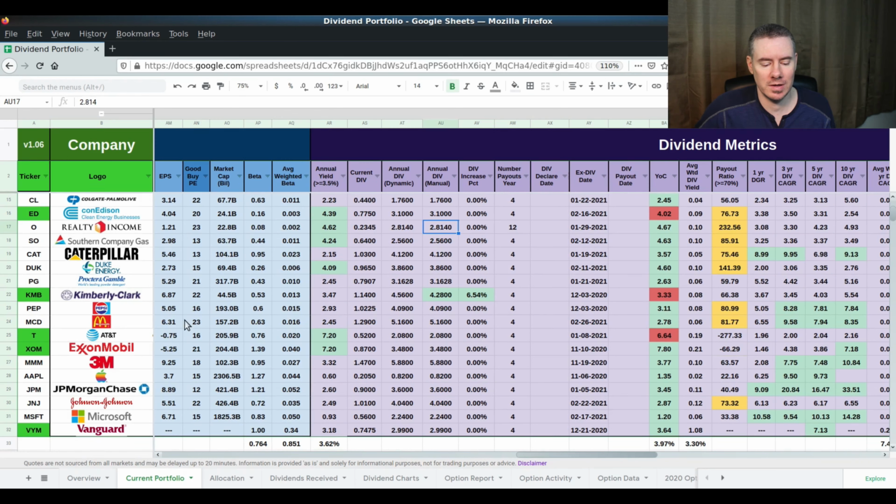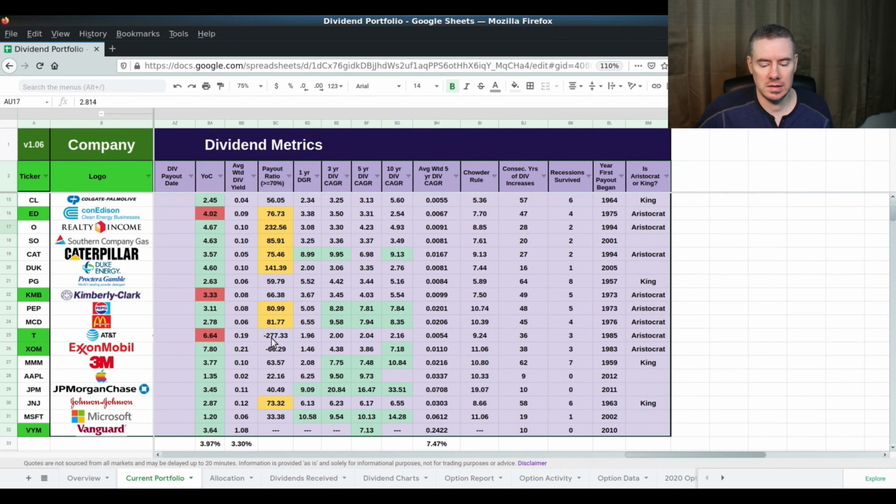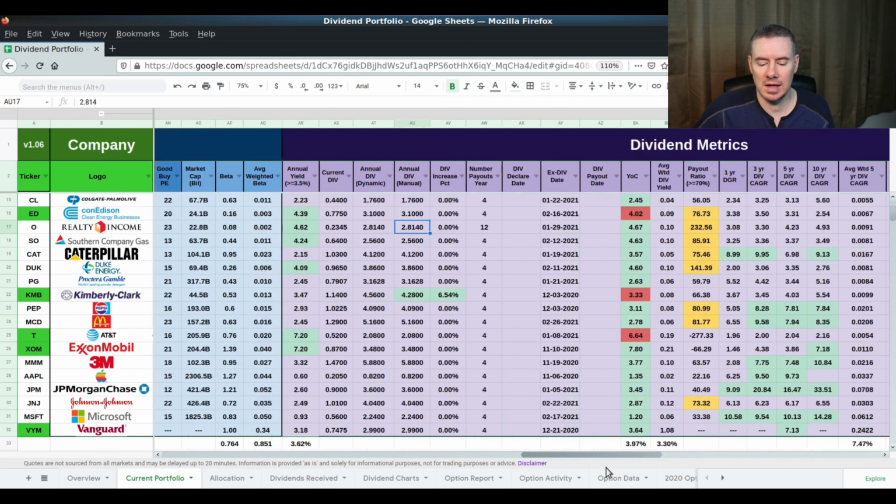We got another dividend increase here on Kimberly-Clark. That was a 6.54% dividend increase, and that is actually more than what we would expect, so that's good. Normally it's about 3 to 4%, so we're about 2.5% higher than that. And that puts their dividend increases at 49 years, so another year or so, and they'll be a dividend king as well. So that's pretty good to have a lot of those dividend kings in my portfolio.